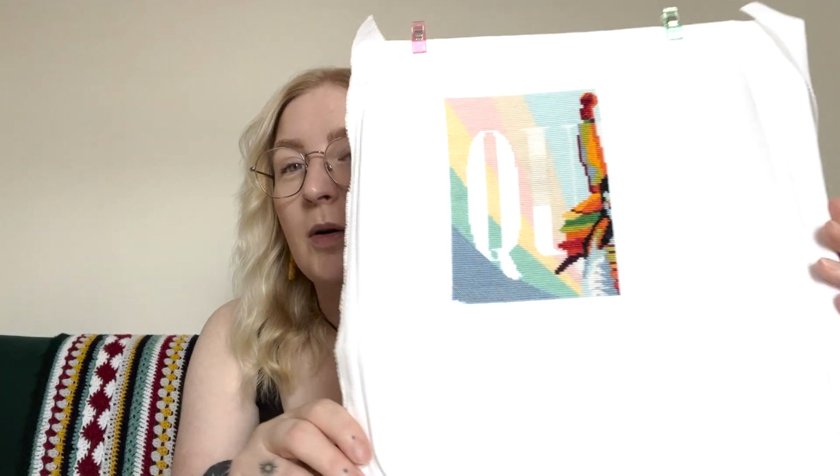The second WIP I've got to show you is this pattern. It's called, I believe it's either Freddie Mercury or Queen by Unique Stitch Crafts. Now it's not available in a store anymore. I think I bought it on the 1st of January, and it's no longer available. So I started this on the 8th of April. This is what it looked like when I last showed you, and this is my progress at the moment.